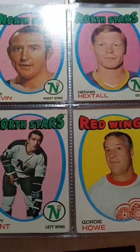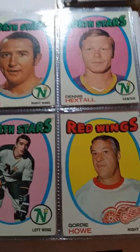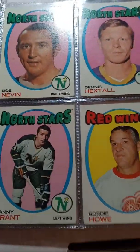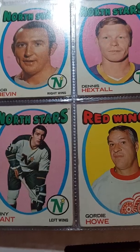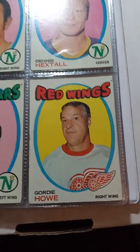Then he had this album in there. It's an 80-card album, and it had some interesting stuff. So, starting with the Gordie Howe. Most of the rest of the collection is hockey, I believe. This is really me going through it for the first time after purchasing it. So, the Gordie Howe there, nice-looking card.